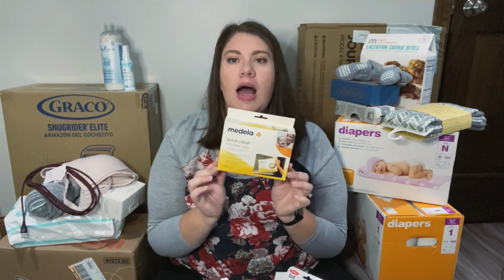And then 2 more items in this bag. I got these little silicone spoons. I don't know. I feel like I kind of got suckered into these. I've gotten rid of the baby spoons that we had with my daughter. So I just got this little pack of spoons from Cloud Island. Thought they were cute. He's not going to need them for a long time, so I'm not really sure why I bought them. But I had the 15% off, so I justified that.